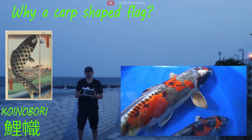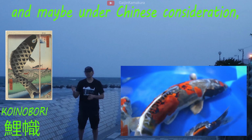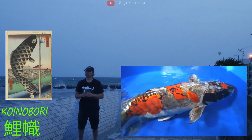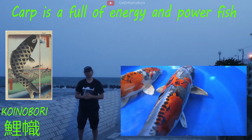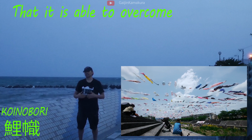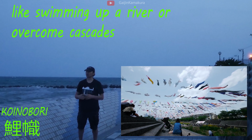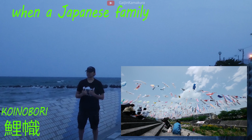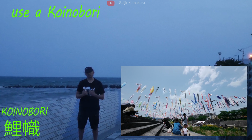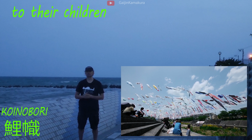So why a carp shape? Because under Japanese consideration, and maybe under Chinese consideration, carp is a full of energy and power fish. Is able to overcome all the problems and obstacles, like swimming up a river or overcome cascades. So when a Japanese family use a koinobori, they would like to give this energy, this determination to their children.